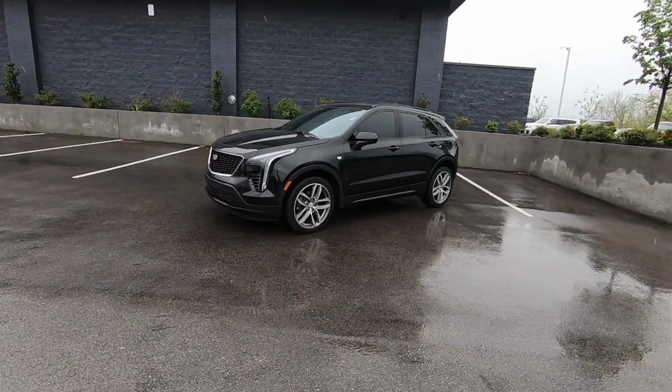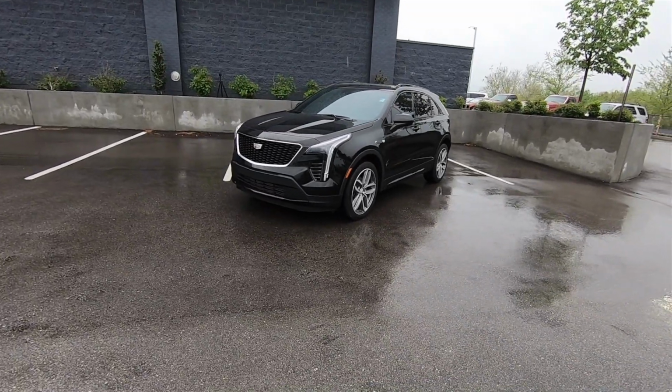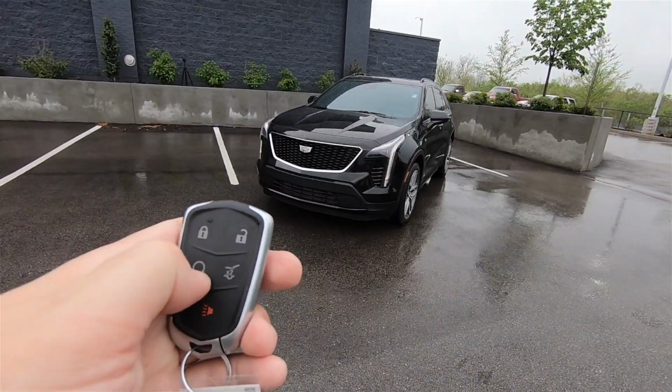And the XT4 is equipped with remote start. To operate is simple, just lock the vehicle and press and hold the remote start button.